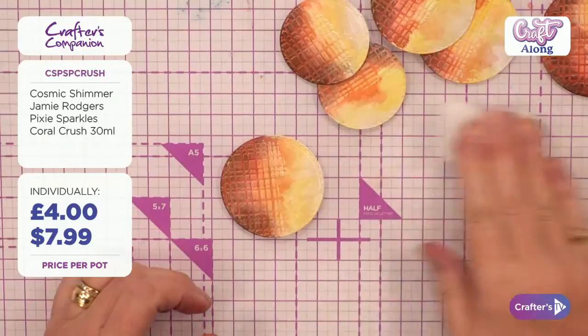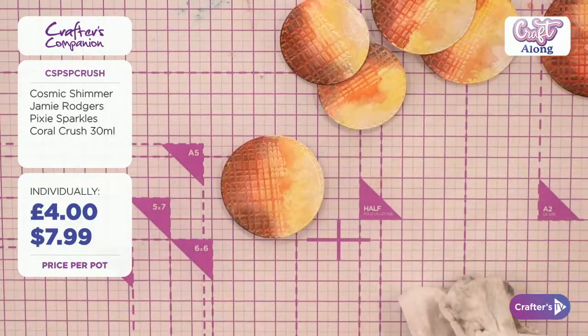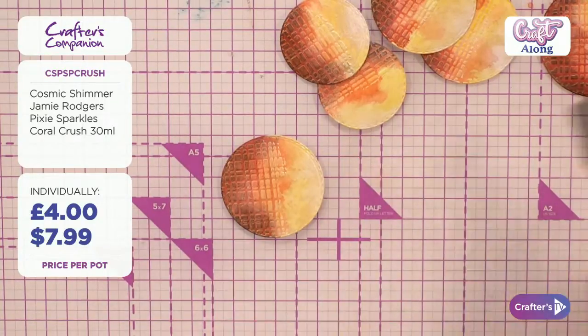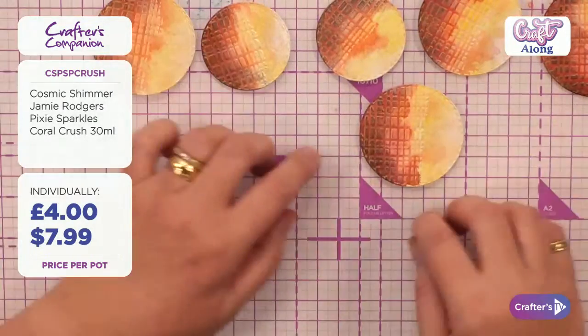All right, so again, I've just got those there. They should be okay now. So that's those. So we can pop that one to one side. So we've got our base done. We've got our pieces ready. Now they do need to be dry, and I asked you to pop on your list a fine liner pen. I'll come back to that in a second because I just need to make sure that those are completely dry. So I'll just leave them there for a minute.